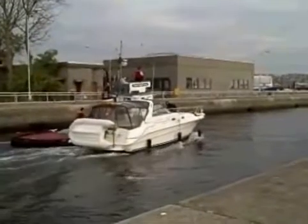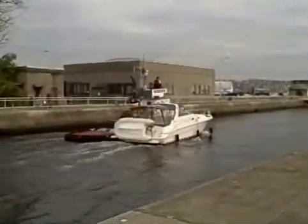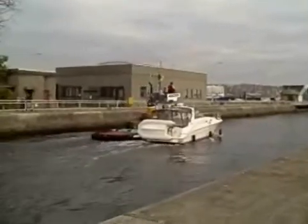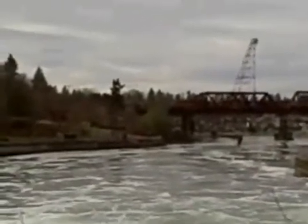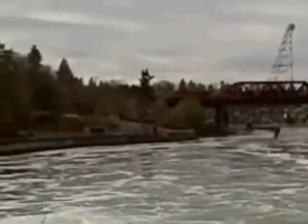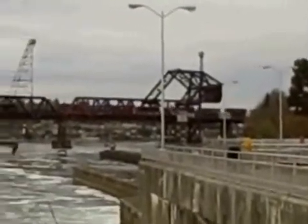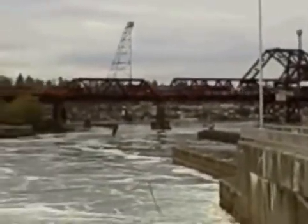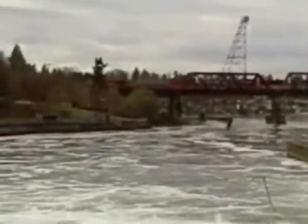This pleasure craft is being towed by a tugboat. It's being towed alongside. It's probably the equivalent of calling for a tow truck. It's probably going in for repairs. We can see a train going across the railroad bridge up there. That's actually a drawbridge, as we can see. It tips back. It's an extremely busy line. It's the main line through this area to Canada.